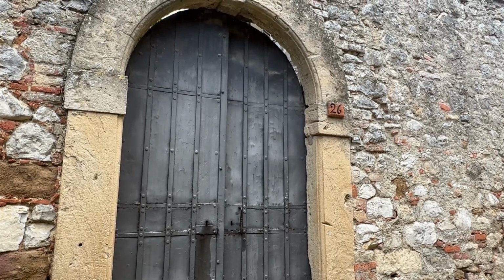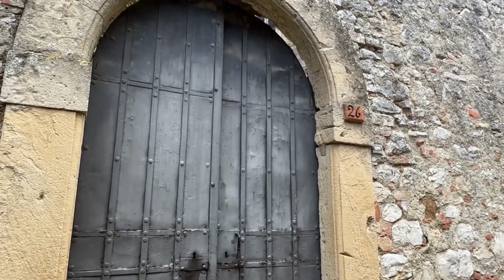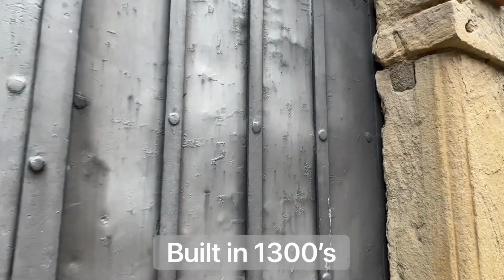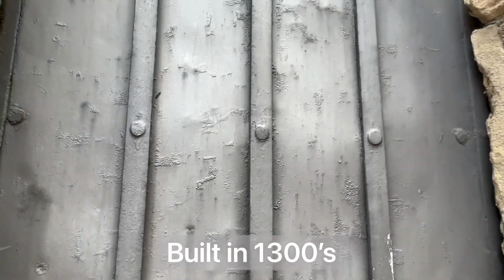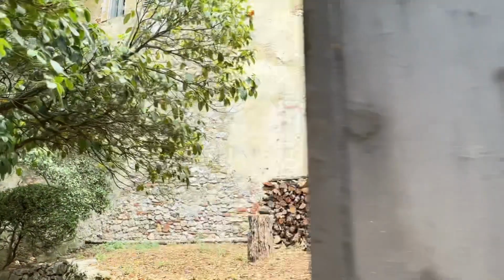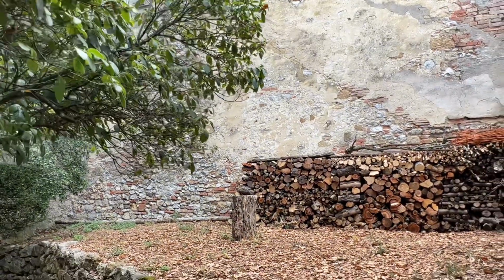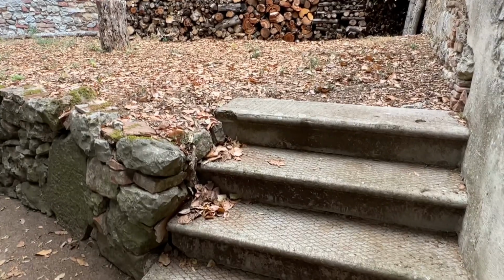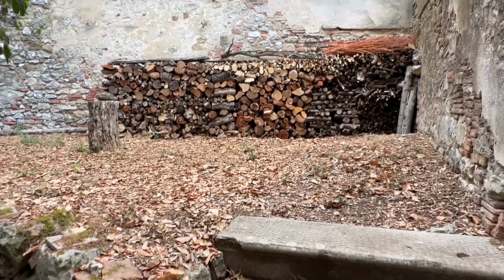So we're about to tour an 800-year-old barn that's ready for restoration in a small town here in Tuscany. Now, when I say it's ready for restoration, I mean it needs a lot of restoration. But it's over 6,000 square feet.